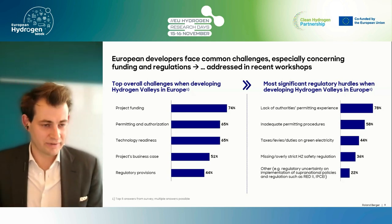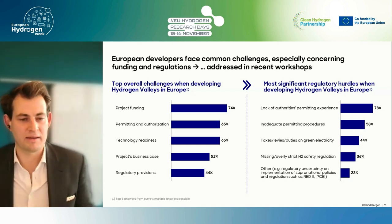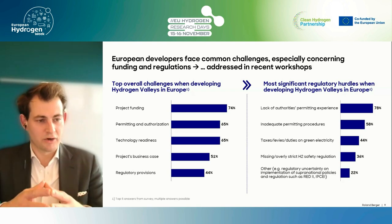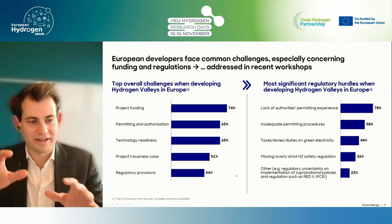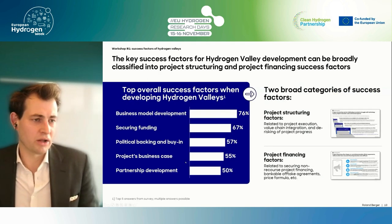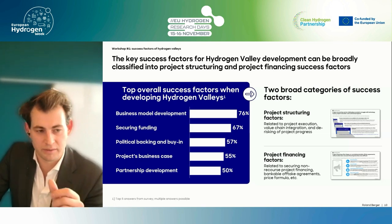So how can hydrogen valleys that are either physically next to each other from a geographic standpoint, or that have similar plans, collaborate in the future to make the projects happen, but also then grow the valleys into agglomerations of valleys and actually grow the market physically, connecting different islands, if you want, in the market. And on the first workshop, I've picked a few slides as a best of, so you get a sense of what we've been working on with the community.